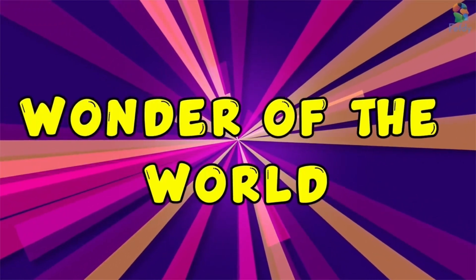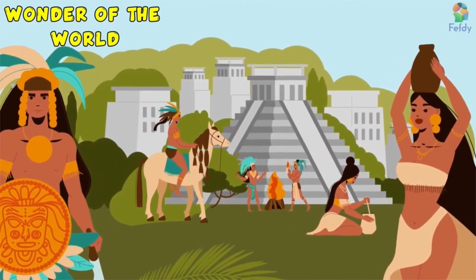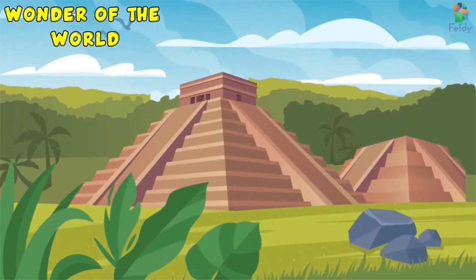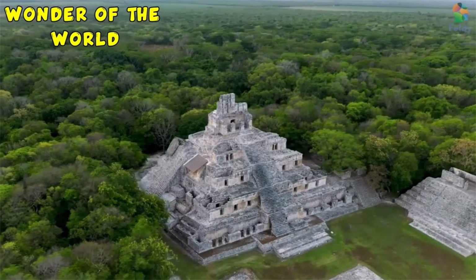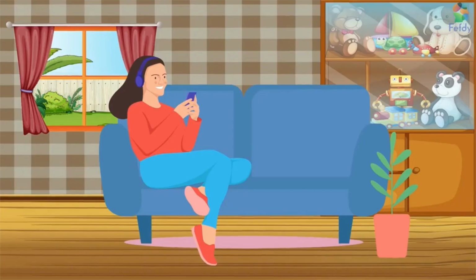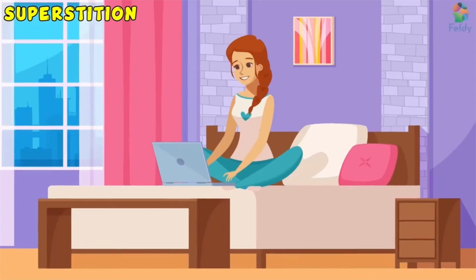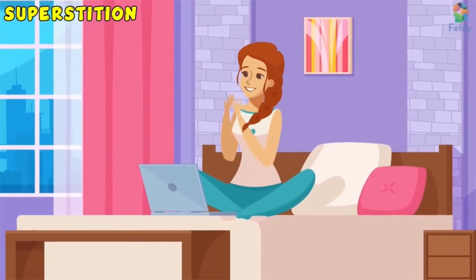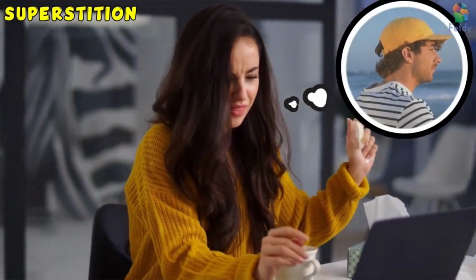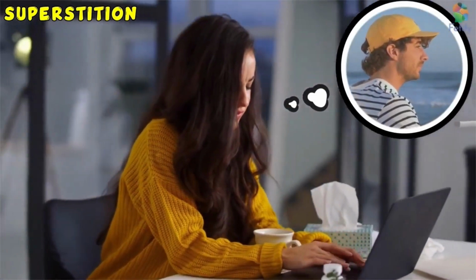Wonders of the world. The Mayan ruins in Honduras can be used to study the past by studying the structure of the buildings and architecture. Superstition. There's a fun superstition about sneezing in Honduras. It's believed that when you sneeze, someone is thinking or talking of you. So if you sneeze unexpectedly, your friends might jokingly say, "Someone might be missing you." It's a funny way to explain those sneezy moments.